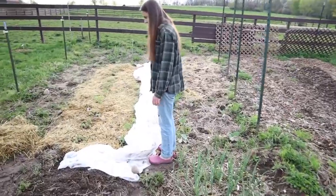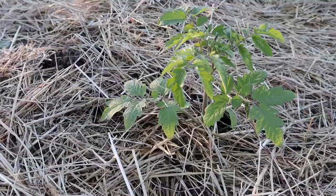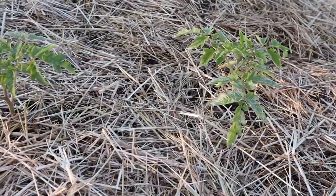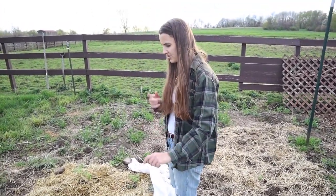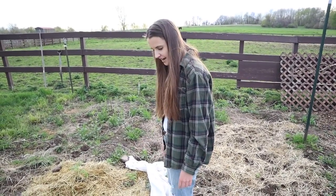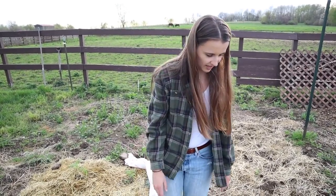Got some tomatoes that I planted a couple days ago, and they're all looking really, really good. Tomato plants. They're spaced only about 18 inches or so apart. I do prune to a single vine, so they should be just fine that way. But I planted them a little early, but I do have row cover, so if it gets cold at night, which it's supposed to tonight, they'll be just fine.